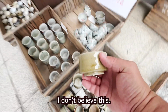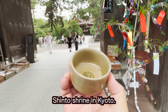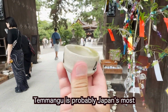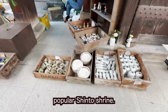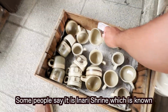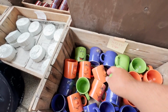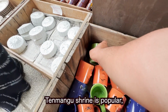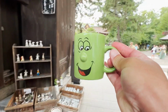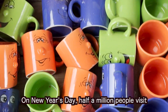I don't believe this. This is a gate of a very prestigious Shinto shrine in Kyoto. Tenmangu is probably Japan's most popular Shinto shrine. Some people say it's an Inari shrine, which is known as the deity of agriculture and business. Tenmangu Shrine is popular, especially with students working on school entrance exams, because the deity here is a great scholar.